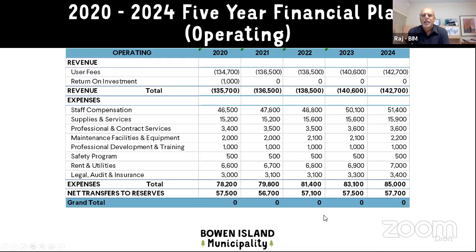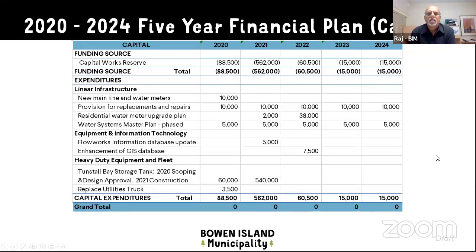So the next slide shows the 2020 to 2024 5-year financial plan for operating. And essentially, inflation has been used to estimate what the annual increase in each area of cost will be in terms of building up the 5-year financial plan. Any questions on the 5-year financial plan? If not, then we'll move to the next slide, which essentially is the 5-year financial plan for capital.